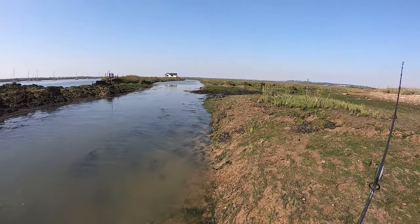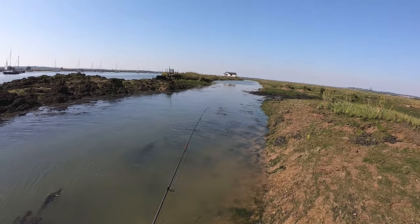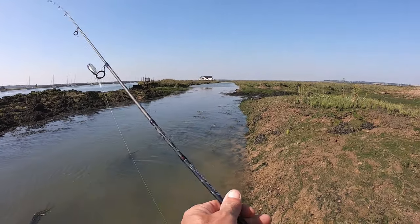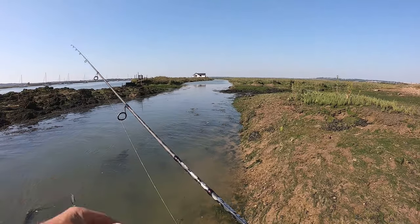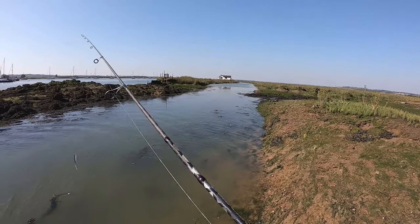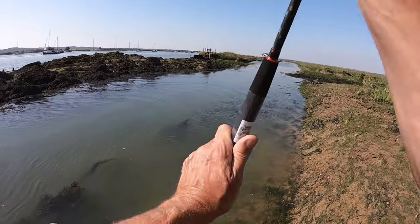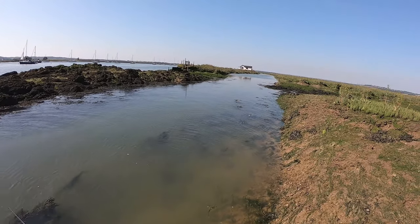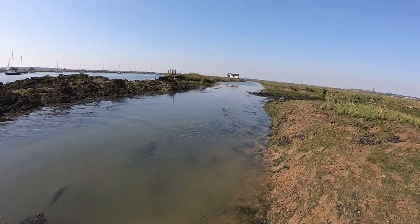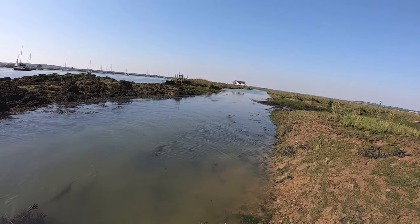Right, we're about an hour later now. There's a little bit more water in here. There's plenty of mullet coming through, no bass yet. I haven't seen any bass. Haven't had any tugs or any little rises. So, what I'm going to try and do is just work the lure up that channel.